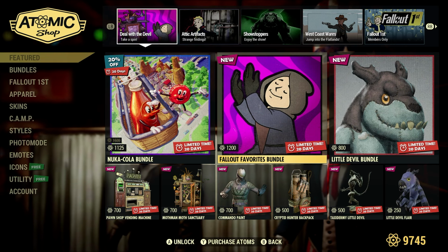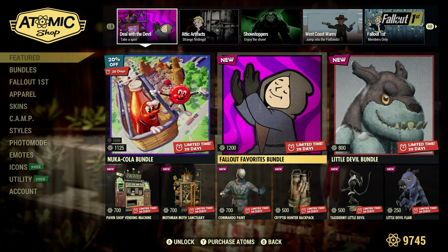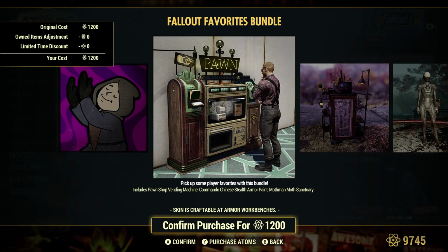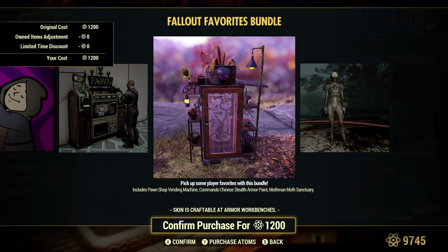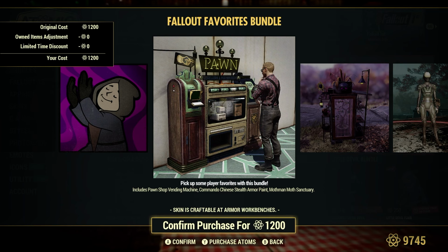All right, this is showing up as new, so Fallout Favorites Bundle, 1,200 atoms. Pick up some player favorites with this bundle. Okay, so there is definitely some new stuff in here. Right on. Awesome. That vendor looks pretty cool. I like that.